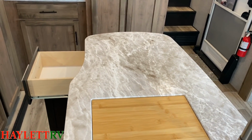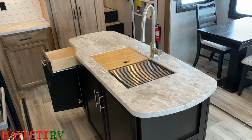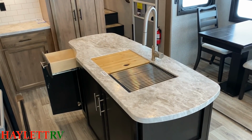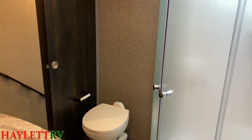Not to mention the fact they use an asymmetrical island, so you always have some dedicated prep space there even when the sink is in use. And maybe it's not always visually the most pleasing, but personally, I think it's probably the more functional design, and I like that they did that. Anyway.